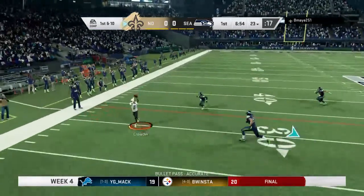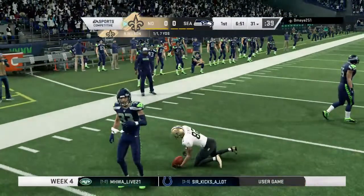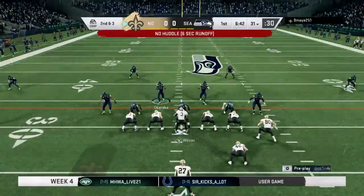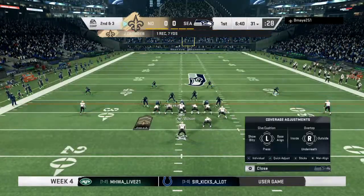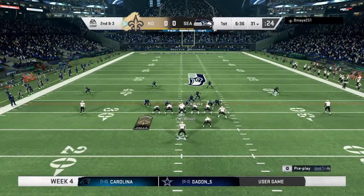Now Wilson on first down. It's brought in by Jamison Crowder. 7 yards, the pickup on the pitch and catch. Able to get 7 on that first down pass play. 2nd and 3.